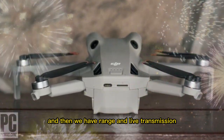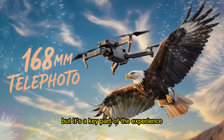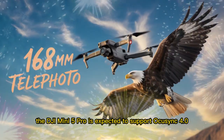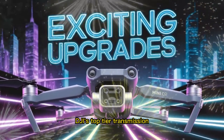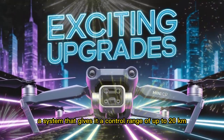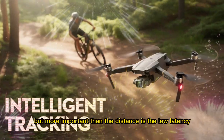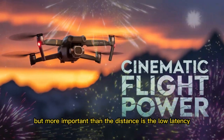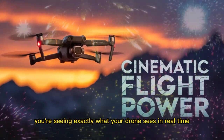And then we have range and live transmission, something most users overlook, but it's a key part of the experience. The DJI Mini 5 Pro is expected to support OcuSync 4.0, DJI's top-tier transmission, a system that gives it a control range of up to 20 kilometers with a 1080p live feed. But more important than the distance is the low latency. It means you're not watching delayed footage. You're seeing exactly what your drone sees in real time.